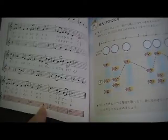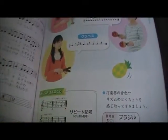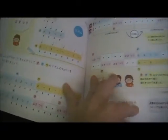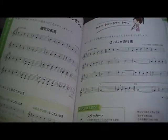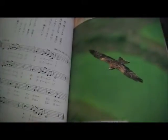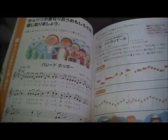Kind of interesting looking. I don't think in my music classes we ever had books like this. I don't think we even had spreadsheets or anything to look at. I can't really remember. It wasn't my favorite class. It was right after gym class, or taiku class, so I don't really remember.